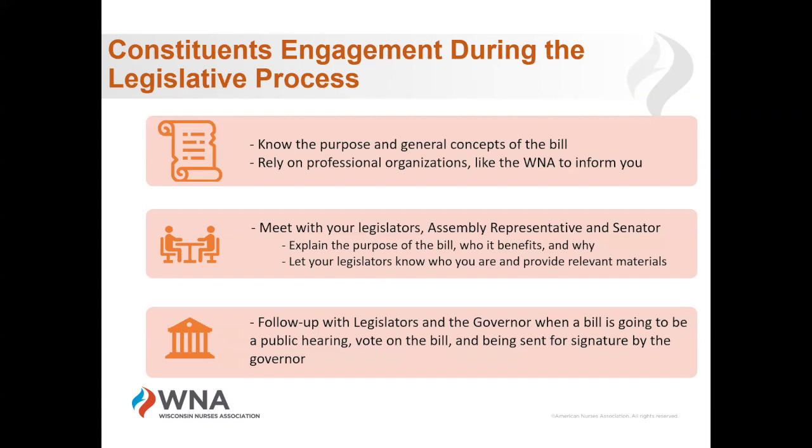Getting engaged is easy. Through events like Nurses Day at the Capitol, you can meet with legislators to help them understand issues affecting our profession and inform them on the purpose and benefits of a bill. Professional organizations like the WNA provide information and tools that empower us to share our nursing perspective and expertise directly with lawmakers during in-person meetings, public hearings, and through written communication to our senators, assembly representatives, and the governor.